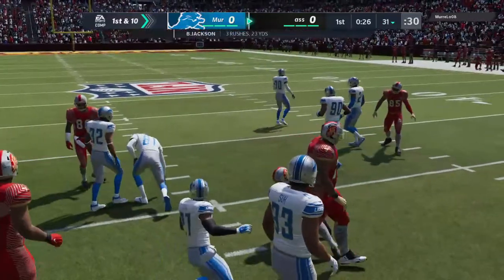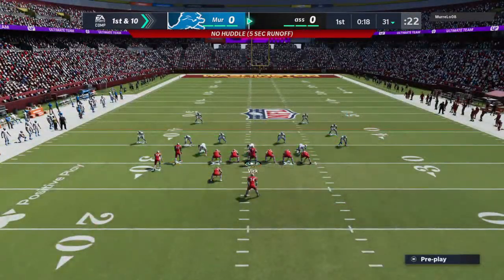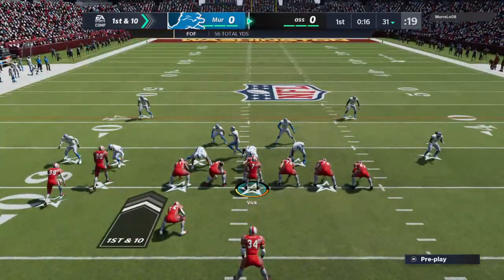And he's going to get this one across the 30-yard line. Nice way to start the drive, a gain of 12 and a first down.